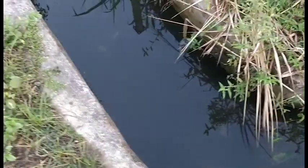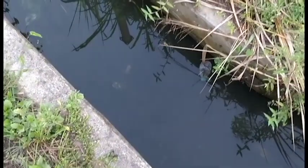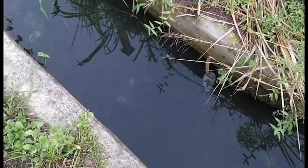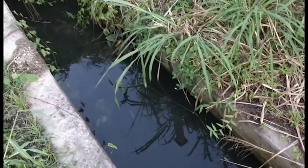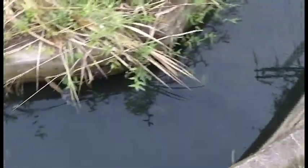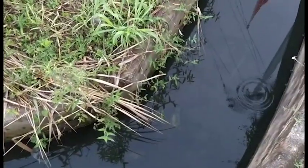Starting to get a little bit dark, which is good because that's when the fish come out, but might be a little bit bad for you because you all can't see them, but they are there. So we're gonna wait till it gets a little bit darker and then we'll come back.